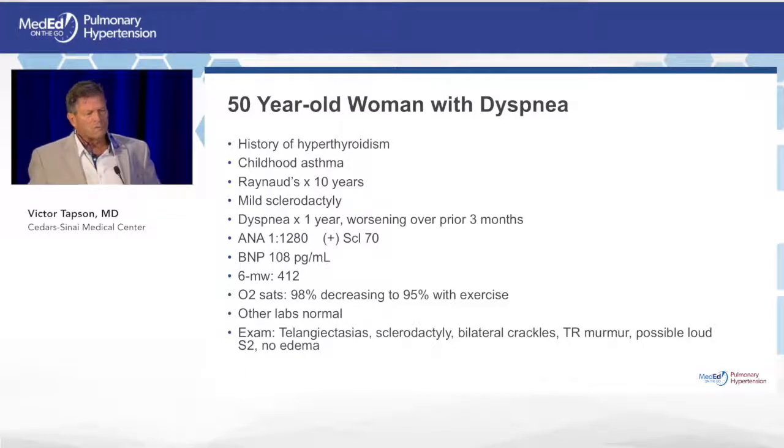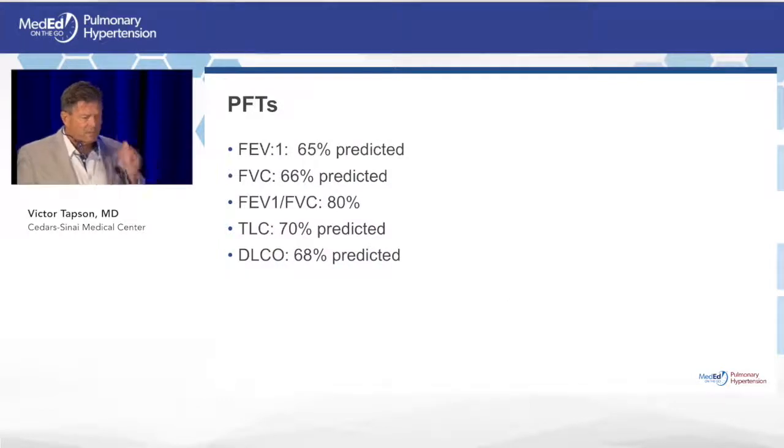Other labs normal, and a pretty typical exam for scleroderma. She does have a few crackles, so the exam sounds like there's PH and maybe something else going on. Could she have some left heart disease, diastolic dysfunction, ILD, something like that? There's some PFTs, so really not too impressive. Mildly abnormal, mild restriction there. DLCO is a little bit low. So not severe obstruction and not severe abnormality, but restriction like you might see in PH, right?